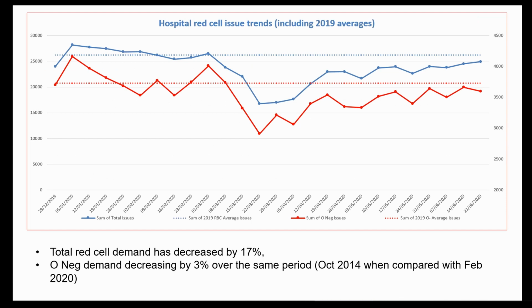So this chart summarises the red cell issue trends, and I thought it'd be quite interesting to see how the pandemic has really affected the issues of blood stocks. We can see that the blood stock has decreased by about 17% at the sort of peak of the pandemic. O-neg decreased a lot less so, but usually we see about a 1% decline every year, and over the peak of the pandemic, this reduced by 17%.